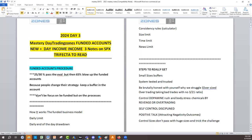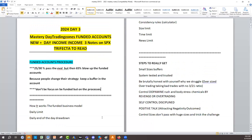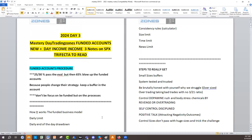Let's explain to them the business model. Let's go over what funded accounts are, how they work, and then we'll go a little bit more into the payout and the buffer that you should consider. Because if you don't leave a buffer and you take everything on your first payout, the next day you blow up and you lose your account. So how does that work? It's a little bit like the insurance model. That's how I see it.